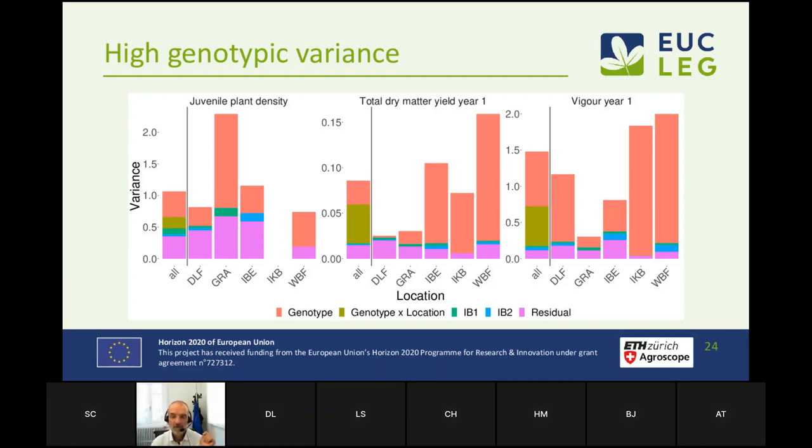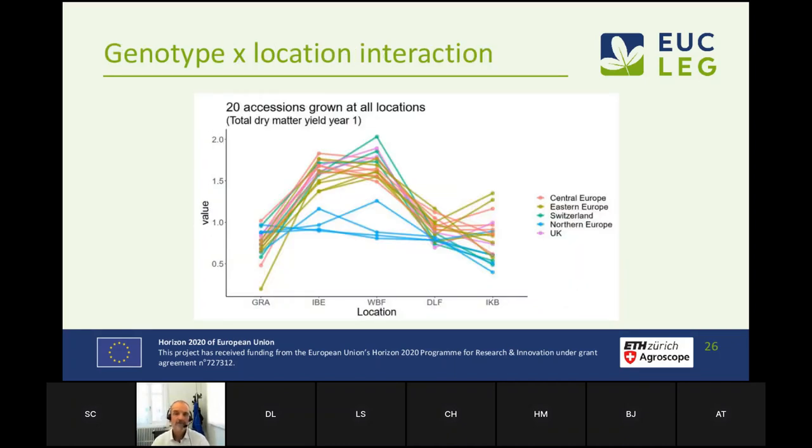What was also quite clear from this analysis is that you have quite a large effect of genotype by location interaction, if you look at the combined analysis across all the five sites. And this I would like to go into a bit more detail in the next few slides. First, I would like to show you an analysis where we only looked at the 20 accessions which were grown at all the five locations.